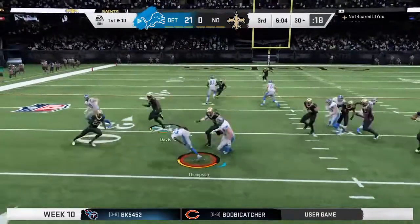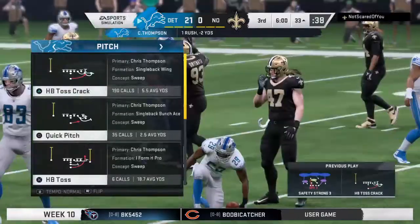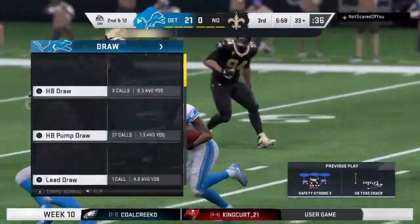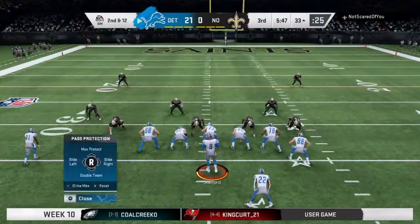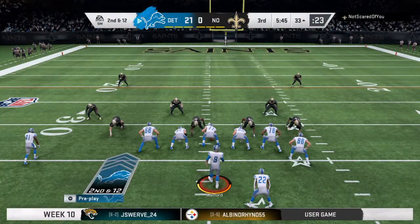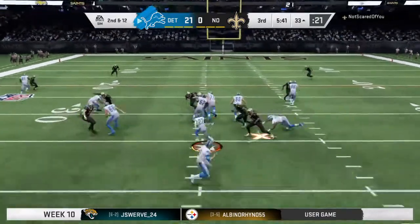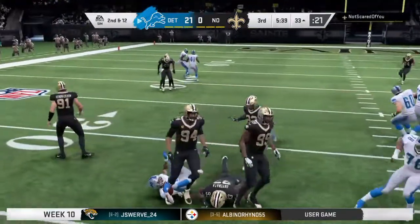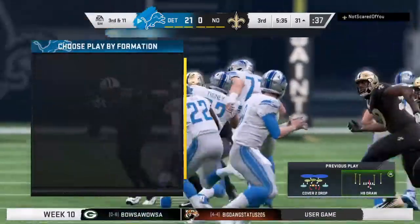They toss it to Thompson, and he went nowhere. Well, he went backwards, back to the 33. It's a loss of 2 there, bringing up 2nd down. On the delay, here's Hines, and he'll get this down to about the 31-yard line.